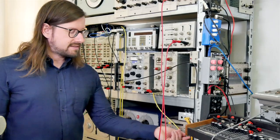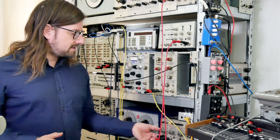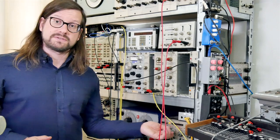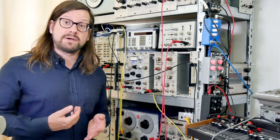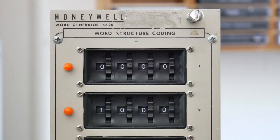Because if the pulse is negative, it will pull down all the signals and you can create rhythmic variations. So you can actually play rhythmic chords, which is a very nice thing. Because, as I said, doing rhythmic stuff in test equipment is not that easy. Unless you have word generators.